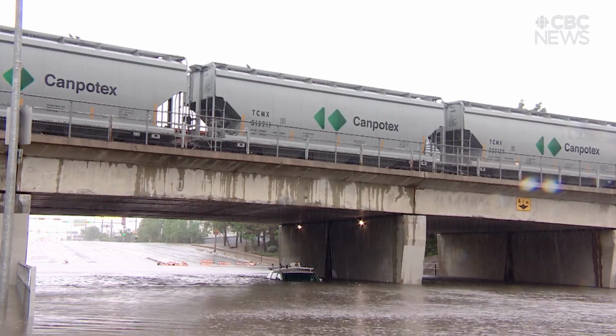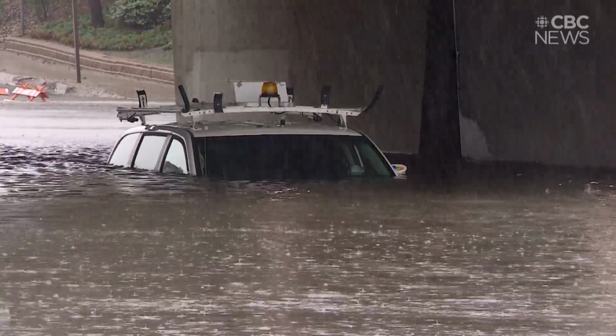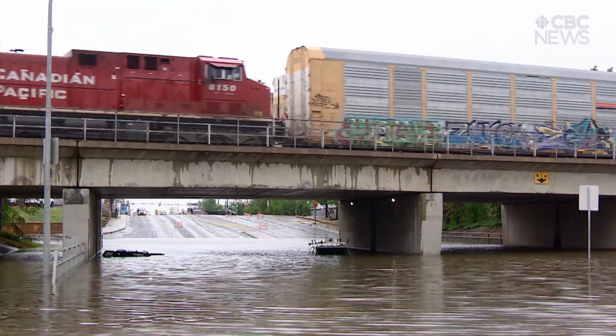Flooding isn't a new problem. The Albert Street underpass has been flooding since at least 1912, but it keeps happening. Officials say there are two reasons. The underpass's drainage system becomes plugged by debris, preventing water from getting pumped out. Or the system is so overloaded that the pumps are unable to keep up.